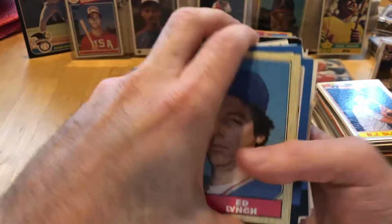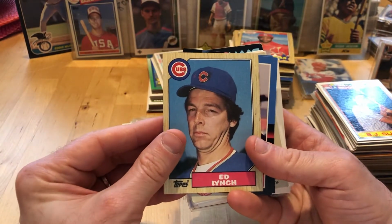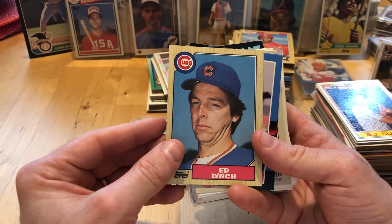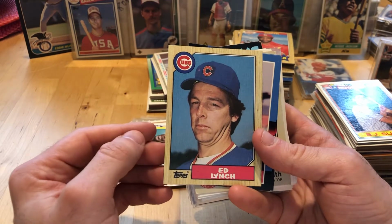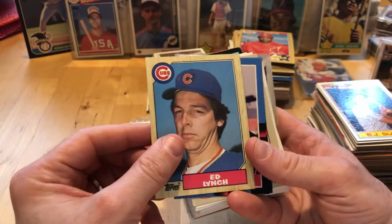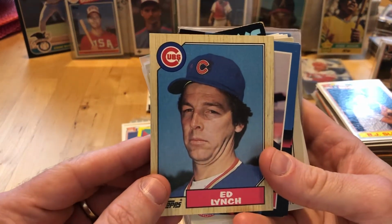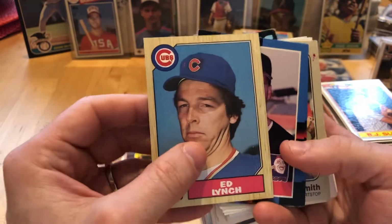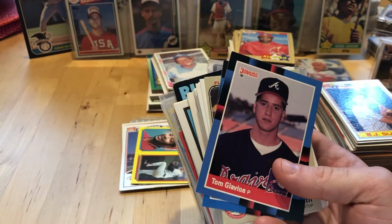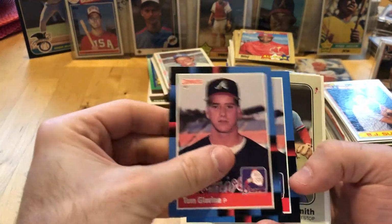This guy Ed Lynch, I was watching Jabs the other day and he was opening a box of 87 Topps, and this is the card that he flagged as one of the worst photographs of a baseball player to put on a baseball card, and I tend to completely agree with that. He has somehow simultaneously no chin and three chins. And he just looks sad and grumpy and, I don't know, constipated. So I'm going to do something with these at some point. I have a bunch of these that I think are just really hilarious looking.